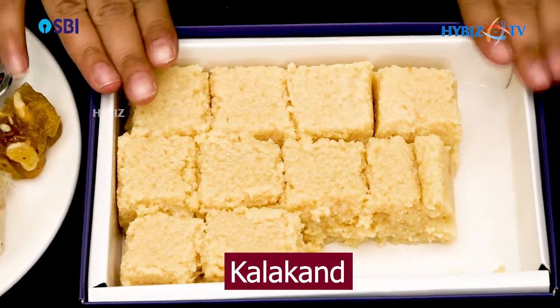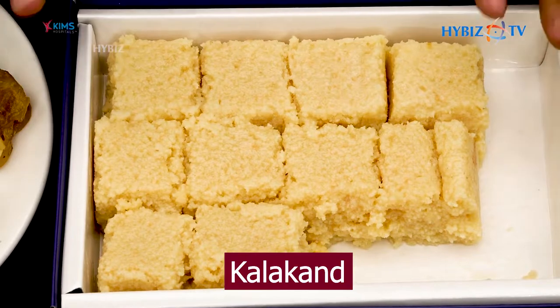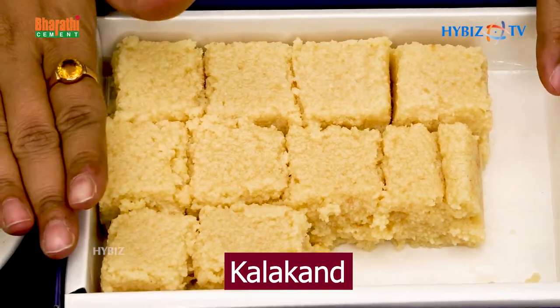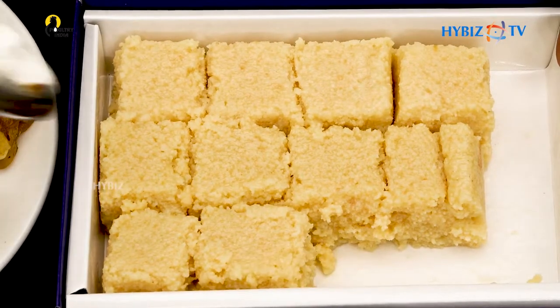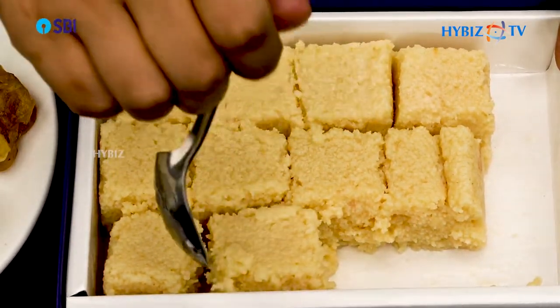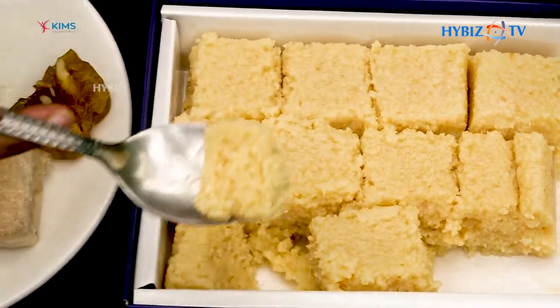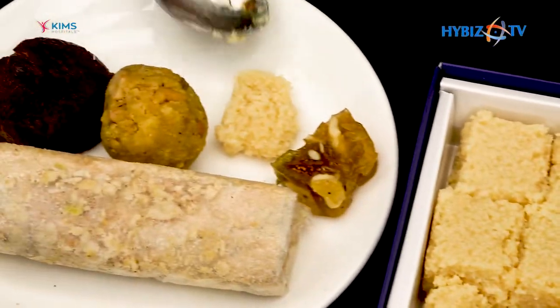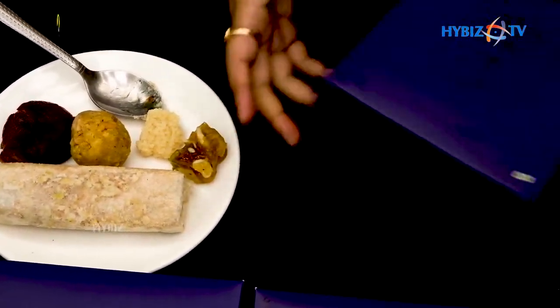Oh, this is what everybody in India loves. I don't think there is even one single person who would say I don't like Kalakand. So this is Kalakand, and I can see it's freshly made, very soft, but I'll take a small piece on my plate. Okay, Kalakand done. Let's go.